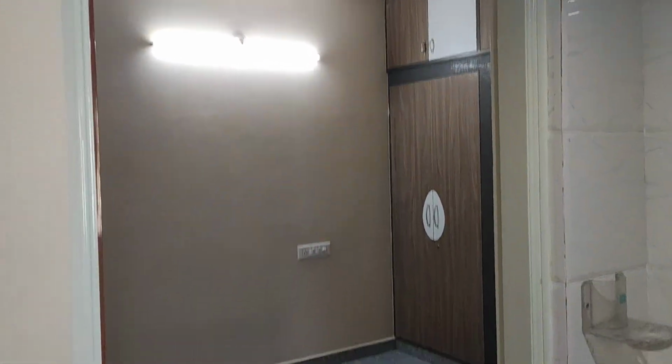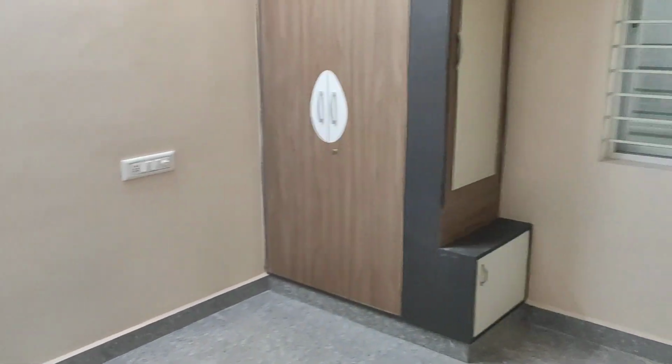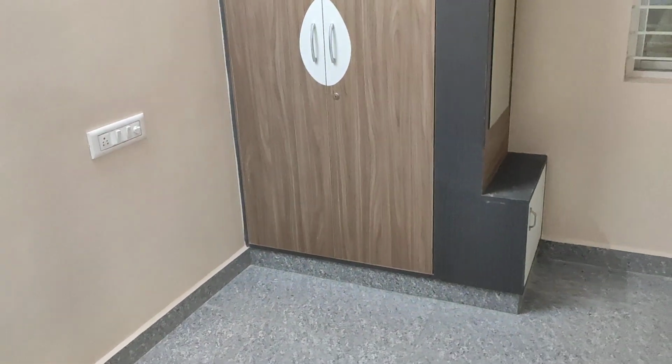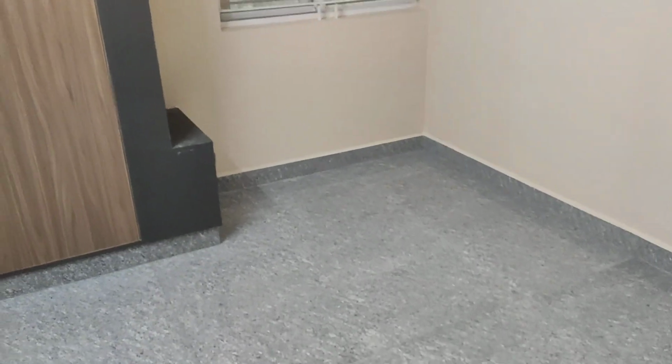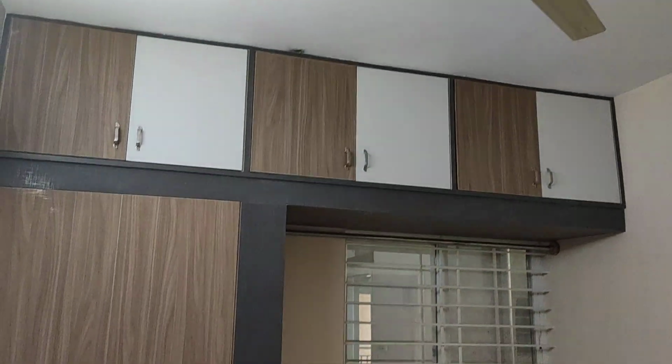Room 1. Pretty spacious room. It's a semi-furnished flat.